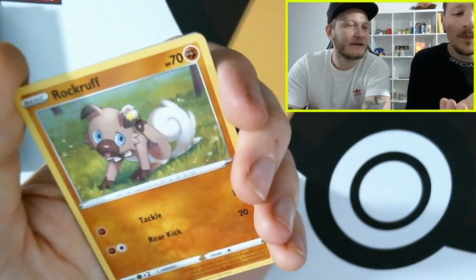Number 4. Number 4 is another new card. Another card that when we pulled, we went absolutely mental. Another video going to pop in here of when we pulled it, of how crazy we went.